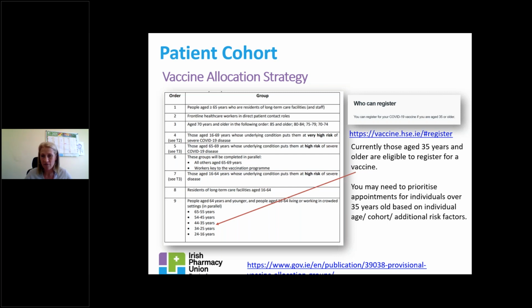So depending on the level of interest you have for your pharmacy, you may have quite a few people over that age of 35 looking for a vaccine, and if you have too much interest, you should be basing it on their age and their cohort or any additional risk factors. So do prioritise those who are of a higher age or in a higher cohort or have additional risk factors over 35 if you have a lot of interest in your pharmacy providing this service. So that's how you prioritise.